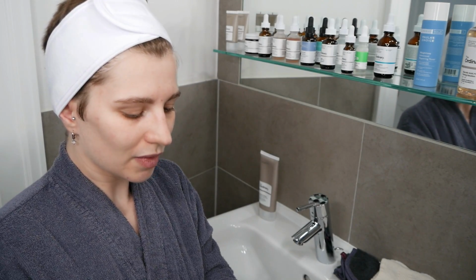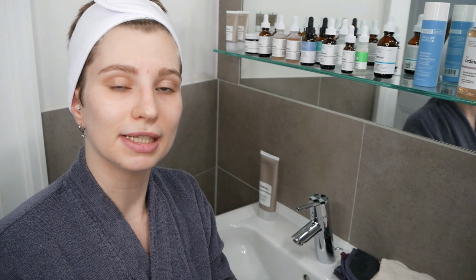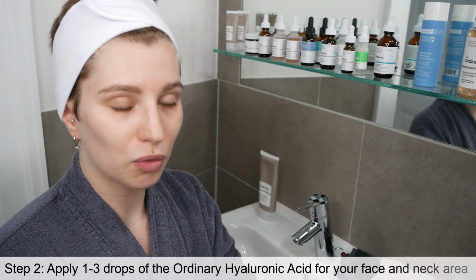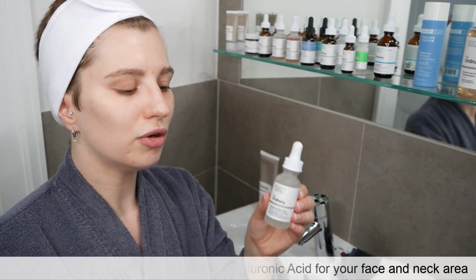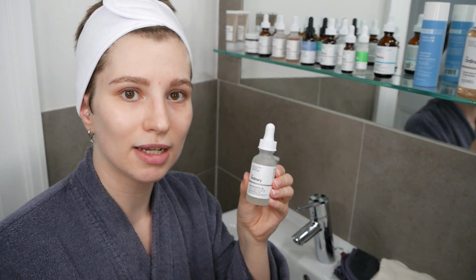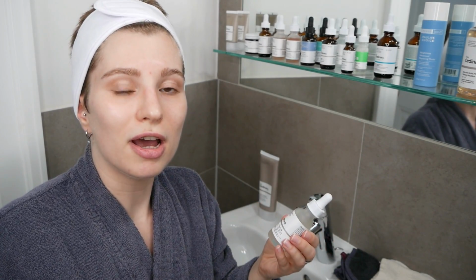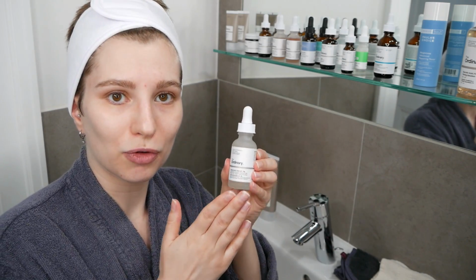So now, the way you're going to apply them, what's also really important is that you're going to start off with less is more. Now, I'm going to start off with hyaluronic acid. The way of application will be the same for all three of the serums. Now, hyaluronic acid, people always ask me, do I have to apply it on damp skin? Well, with The Ordinary hyaluronic acid, it doesn't matter. You can apply it on damp skin if this is what you prefer, but it won't dry out your skin with the hyaluronic acid serum of The Ordinary.